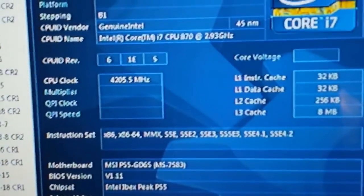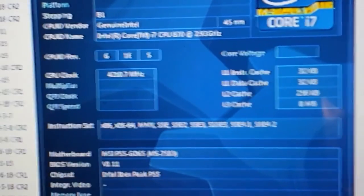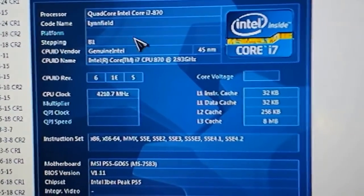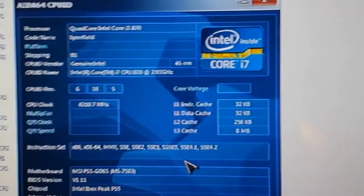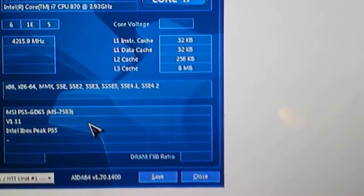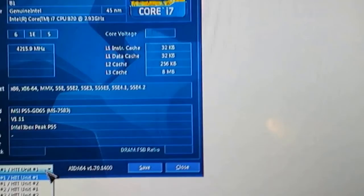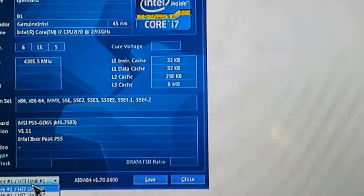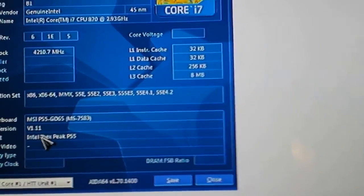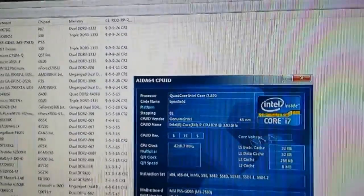But AIDA64, my i7 at 4210.7. It's the Lynnfield 45 nanometer, 2.93 stock. That's a huge overclock. And 8 threads, so it's like an 8 core, but with 4 cores. It's the Intel IBEX Peak 55 chipset, or it's the P55 chipset if you want.